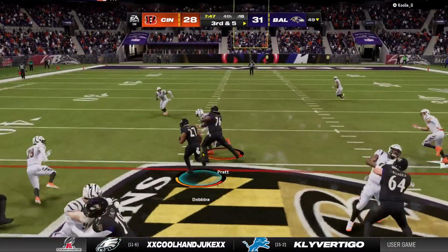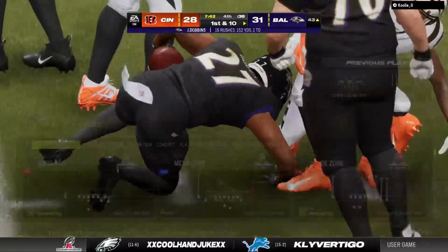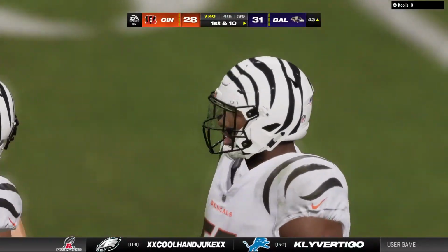A give up the middle to Dobbins. And he's taken down at the 43, but not before picking up the first. 152 yards rushing for him now as this.